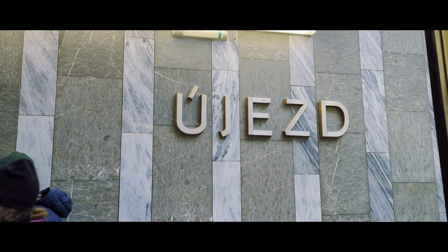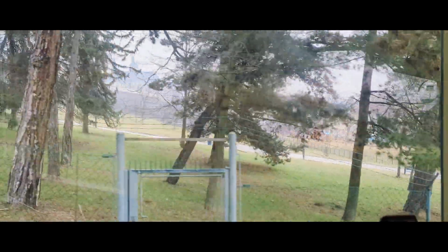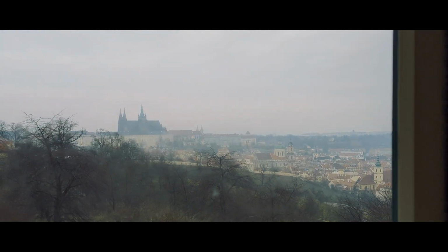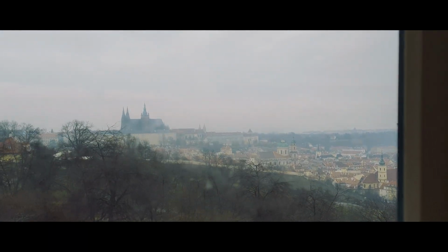We started day 2 by heading to the funicular railway station, which would take us up to Petrin Tower. We were hoping for some incredible views of Prague, but the skyline looked bleak on the way up due to the fog.